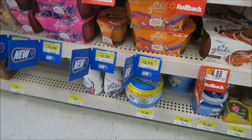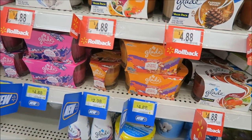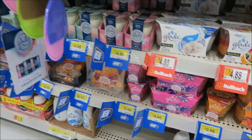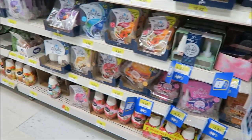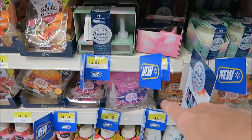So they have some new scents, limited edition. These are Glade candles. Soho Social, Batik Bazaar. It's hard to say these names. They should make the names easier to say. But anyway, they also have the Glade thing.